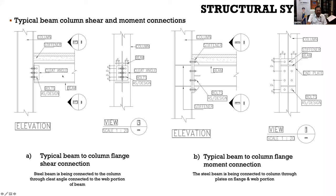So if you want to have a shear connection, then this kind of detailing is done, where a steel beam is connected to the column through a cleat angle. The cleat angle is fixed in the web of the column and the beam, and then through this cleat, through nut and bolts, this steel beam is fixed with the column. So this is called a shear connection, which will help in transferring the shear from the beam to column and then to the foundation. Okay, and this is the view of this. You can see here, this is a cleat. This is a section of a column, and this is how beam and column are being connected.